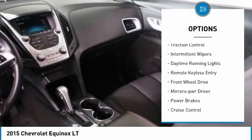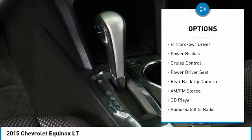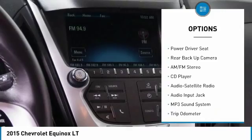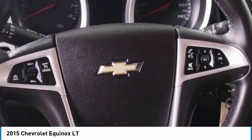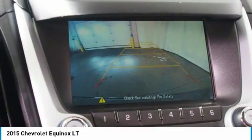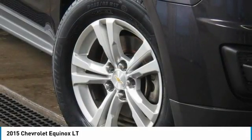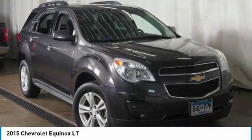Heated side mirrors, power mirrors, traction control, intermittent wipers, daytime running lights, remote keyless entry, front wheel drive, power driver mirrors, power brakes, cruise control. If affordable style and reliability are what you're looking for, this vehicle couldn't be more perfect. Drive it today.